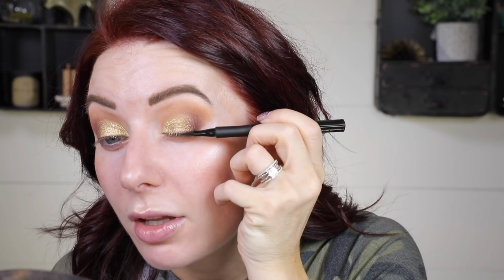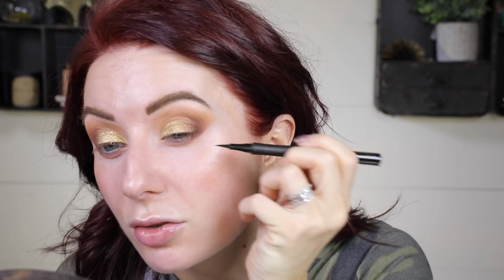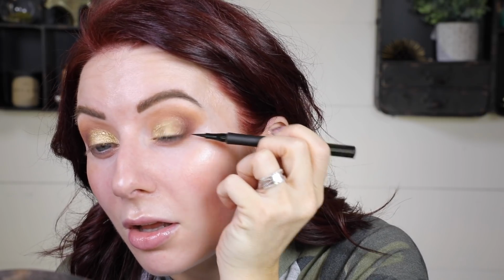All right, let's do our liner. I have this Infallible Super Slim. I can't remember if I've used this before. This is in black. Liner does have a bit of a shine, but it's not too bad. We'll probably end up using it. Let's just go ahead and do our liner really quick because then I don't have to think about it. I'm just gonna do just a normal line today.